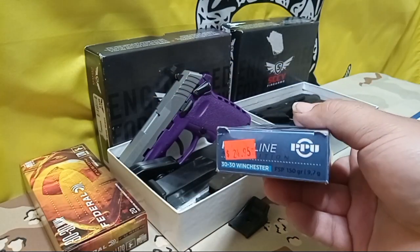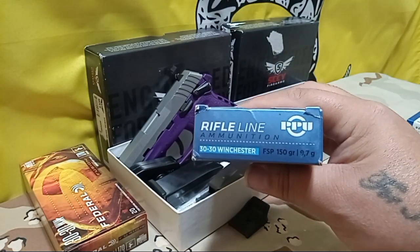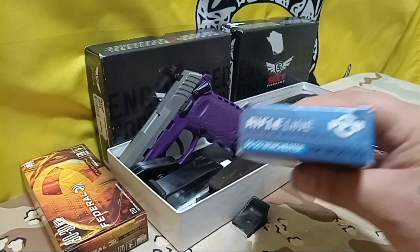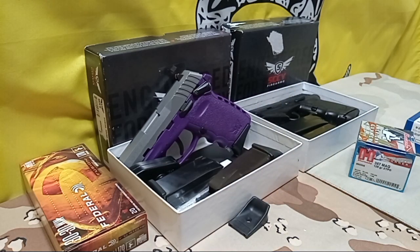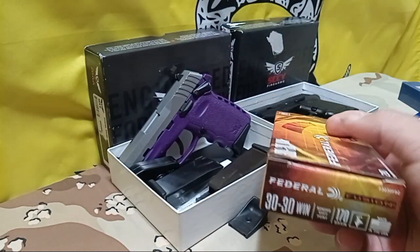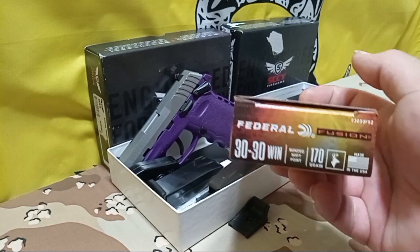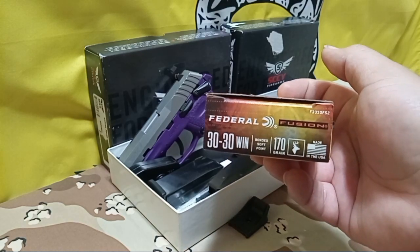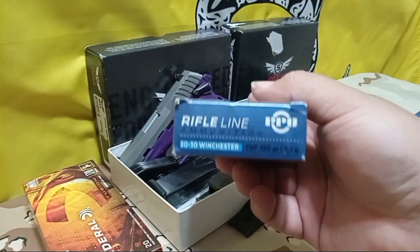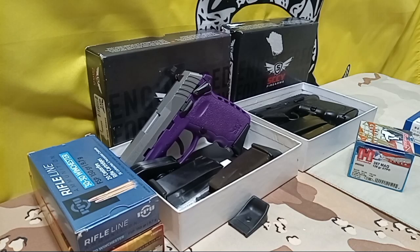PPU makes a lot of stuff for calibers that are kind of hard to find. Not that .30-30 Winchester is, but they make 6.5 Carcano and all kinds of stuff. And then from Murdoch's, this was pretty cool too. I think this was on sale for $20 or $23. .30-30 Federal Fusion. If you notice, this is 170 grain, so it's a little bit heavier. The PPU, I believe, is 150 grain. So that'll be cool. But that's the extent of these couple of weeks' haul.